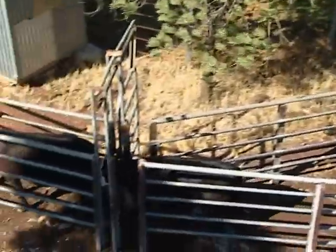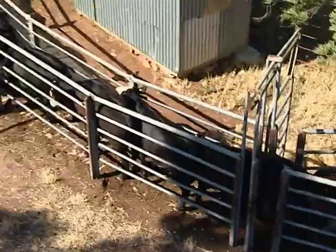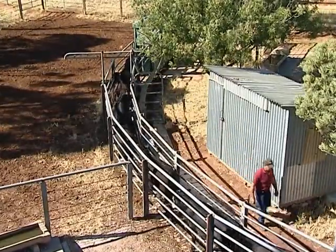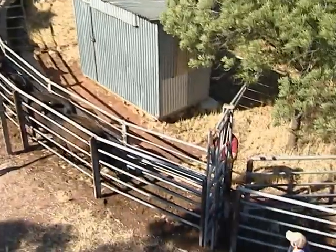Cattle will feel a curved race easier than a straight race. As the handler walks up the race, the cattle ahead move forward. He then turns and walks past the rest of them. As he moves past their shoulder, they move forward.